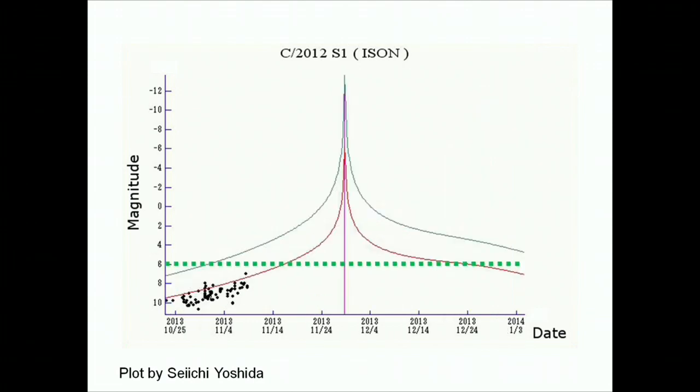And as we go into perihelion, which occurs on Thanksgiving of this month, November 28th, you can see that we are getting up to eighth magnitude, very tantalizingly close to that magical sixth magnitude limit. It looks like there will be a period where it will be naked eye bright. And that period appears to be from around the 20th of November on through to about the 20th of December.